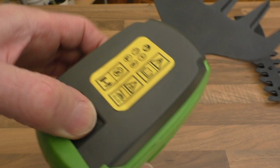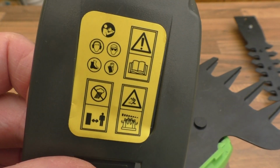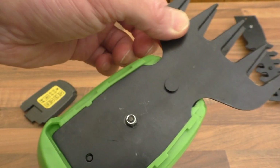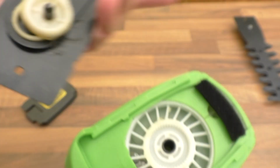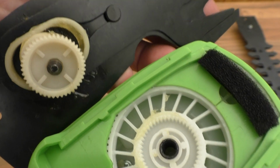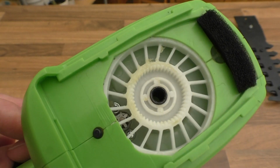Let's have a look inside, shall we, guys? Right, so here's all the usual warnings on there. Safety Sally, there's all the warnings. These attachments just come off like thusly. You can see how they work. Okay, and it just drops into there thusly. And this bit goes round, would you believe?